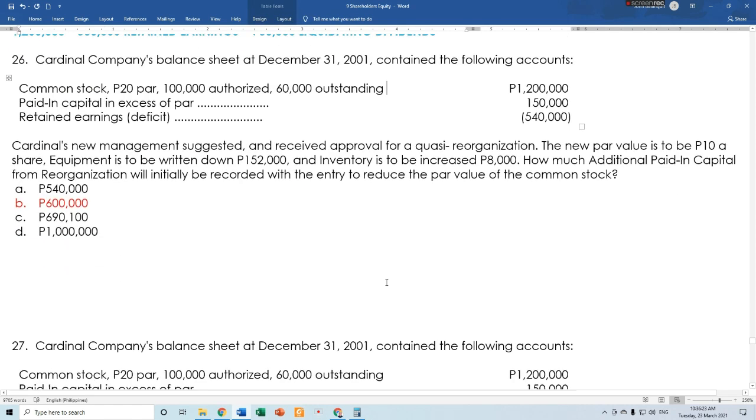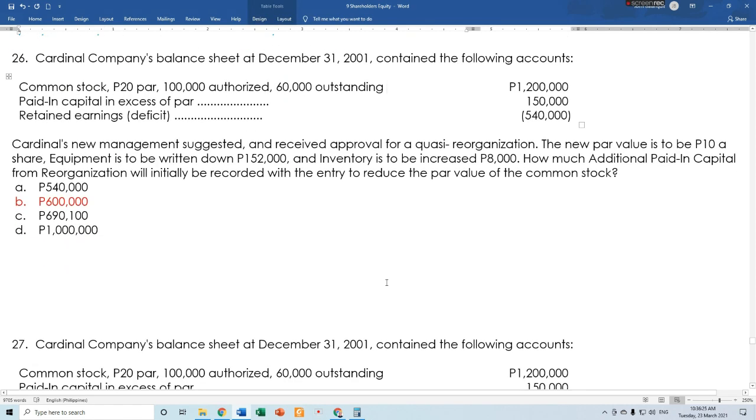Okay, sige. 26. Ano naman to? Ang tinatanong is how much additional paid-in capital from reorganization will initially be recorded with the entry to reduce the par value of the common stock. Okay, sige. So this is another quasi-reorganization. So ito yung mga balances. Quasi-reorganization daw. Ang gagawin, new par value will be 10 pesos. Equipment is written down 152. Inventory is increased by 8,000.